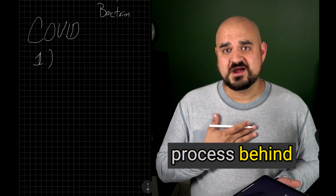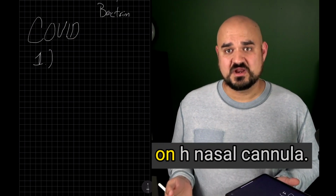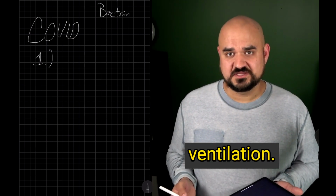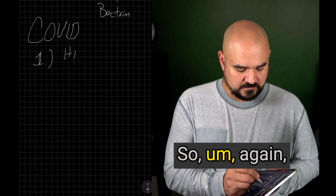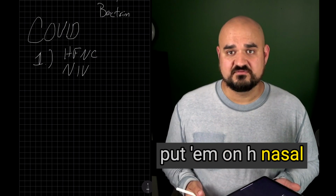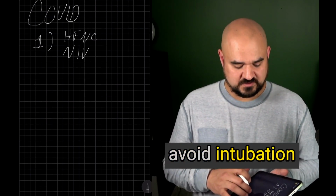My thought process behind this is we were taking patients that were in too severe of distress and putting them on high flow nasal cannula. If they're in severe distress, go with non-invasive ventilation. If they're just so-so, try high flow nasal cannula. So again, don't wait until they're circling the drain and then put them on high flow nasal cannula and think you're going to do something. Give them some respiratory support to try to avoid intubation if you can.